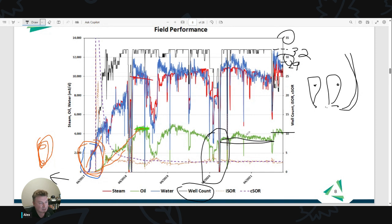closer to that 4,000 barrels a day. Sorry, 4,000 cubes per day, which is just over 20,000 barrels per day. And at that point, they're basically able to sell the asset to Greenfire, right? So maybe like 24, 25,000 barrels per day. And it's like, okay, we have an operating asset. And my understanding is that was a pretty good deal for Greenfire, which is great.